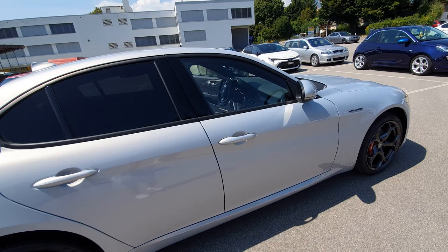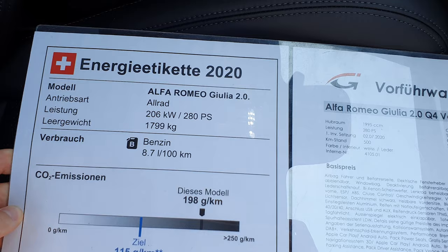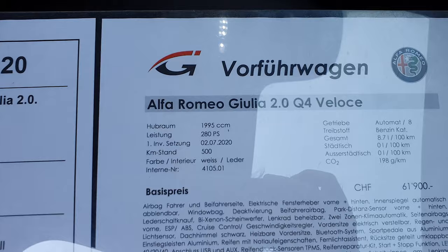But anyway, before going forward guys, I just want to show you the price, and talk a little bit about the price and the information on the car. So let's show you here. We have here the Alfa Romeo Giulia 2-liter engine. This is the Q4 Veloce, so you can see right here.